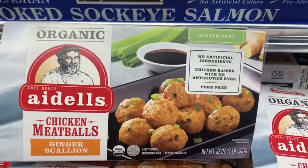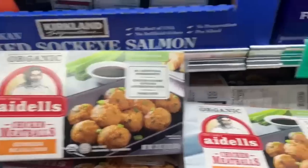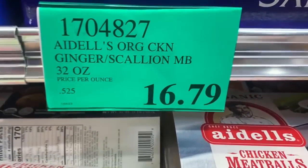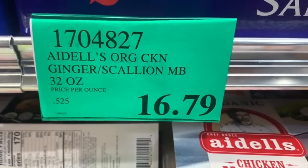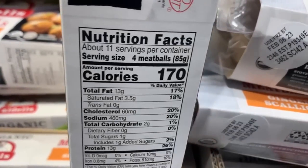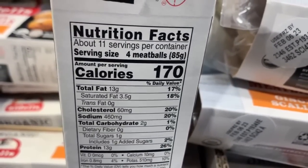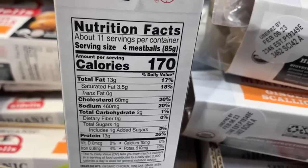I almost missed this next item. It's ginger scallion chicken meatballs. We've seen the brand before here at Costco, but this is a new flavor that they just recently released, $16.79. Regarding the nutrition facts for 4 meatballs, it's 170 calories, 13 grams of fat, 2 grams of carbs, 460 in sodium, and 13 grams of protein.